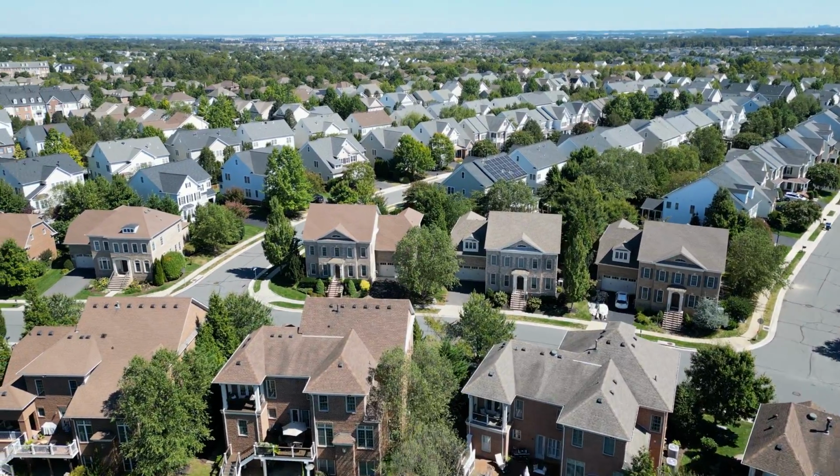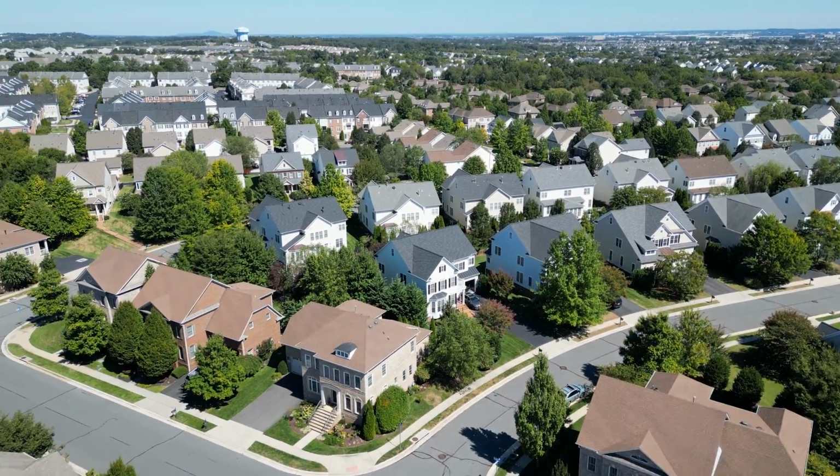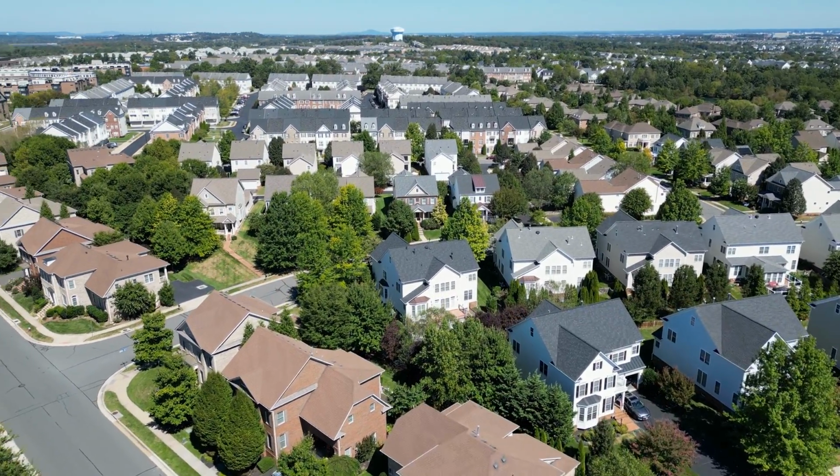But if you're looking for a fantastic place to raise a family, newer homes, one of the most beautiful areas in all of Northern Virginia, highly rated schools, then definitely check out Brambleton. You will not be disappointed.